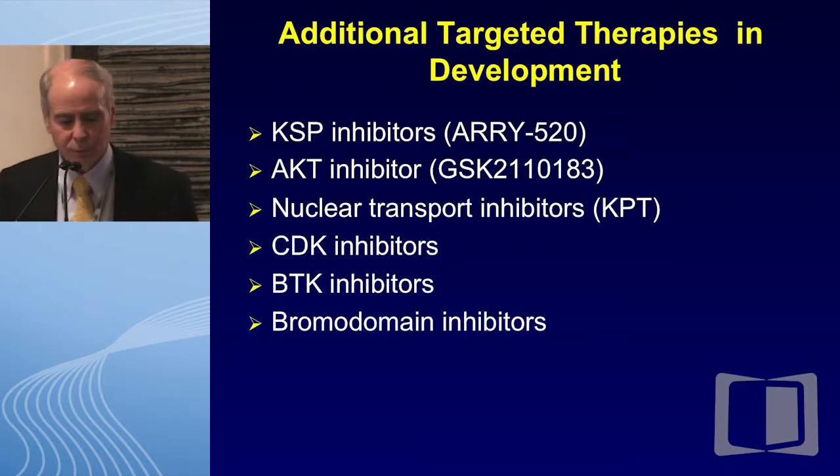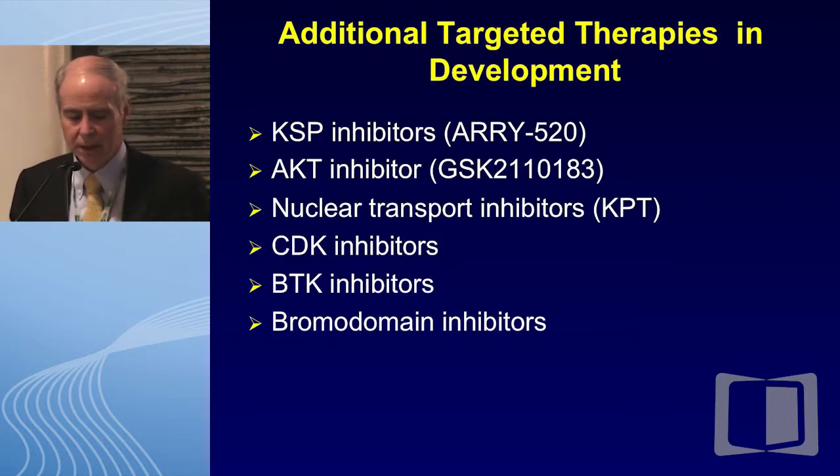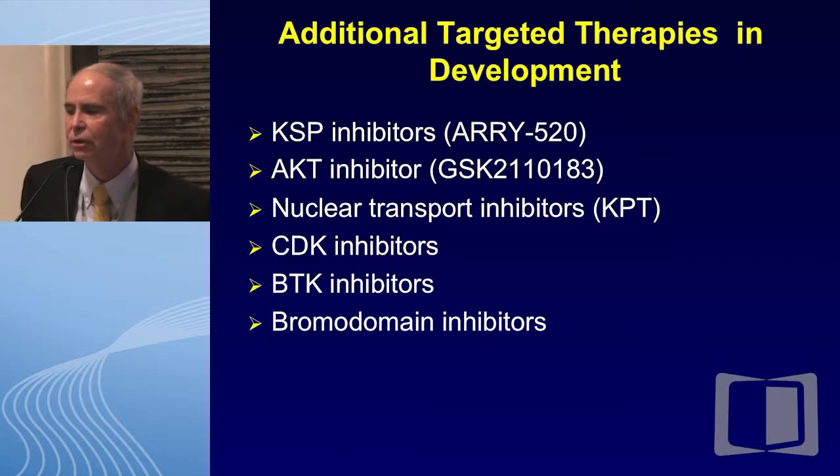And then these are some of the other ones. I mentioned the bromodomain inhibitors and the BTK inhibitors upstairs. I do think those are on our list of the favorites, but the KSP inhibitors, the kinesin spindle inhibitors, AKT inhibitors, nuclear transport inhibitors, and CDK inhibitors that Dr. McHale and Stewart have studied, or as we heard about this morning from Selena Cheng, she gave a nice talk on her experience, but those agents are looking positive either as single agents or in particular in combination with bortezomib.